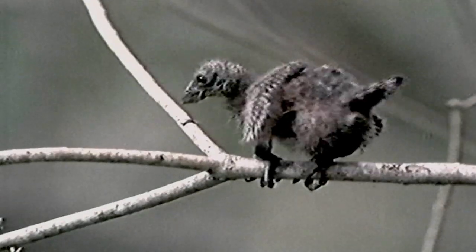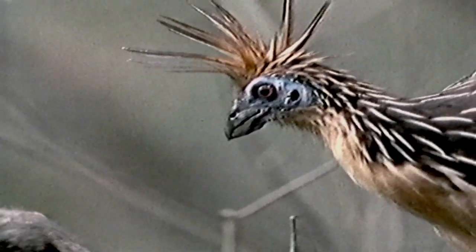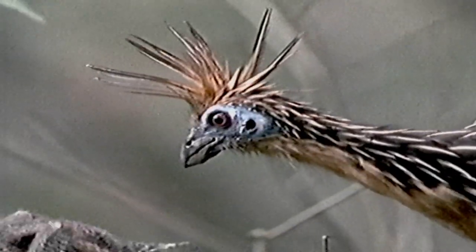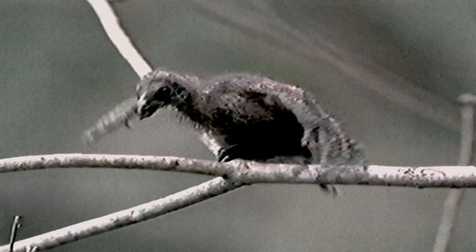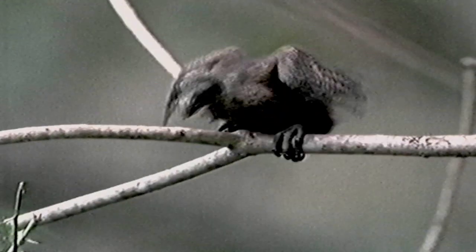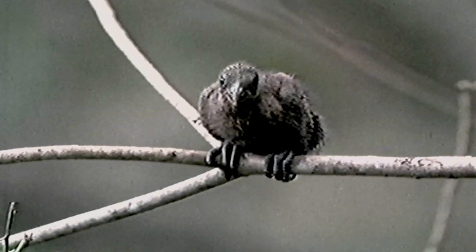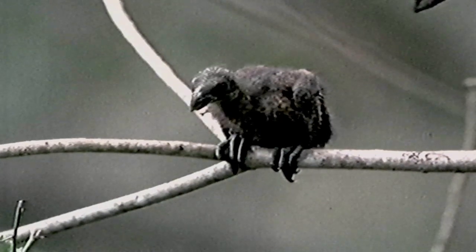Superficially, young Hoatzins look like the famous fossil bird called Archaeopteryx, long thought to be an evolutionary link between reptiles and birds. Although we now know that Hoatzins are not related to Archaeopteryx, they nevertheless possess the same peculiar wing claws of the ancient birds. At the tip of each wing is a claw. As the chicks mature, the wing claws disappear.